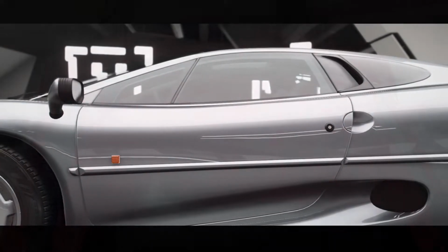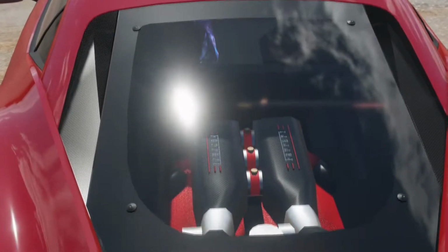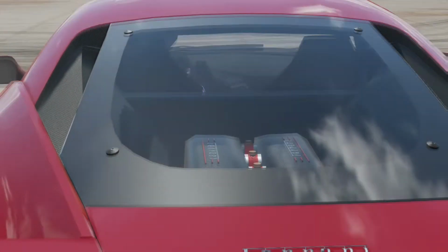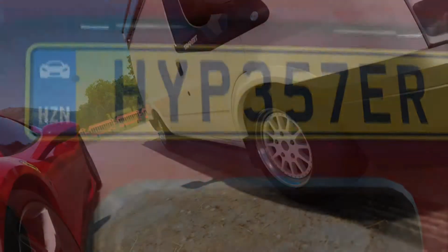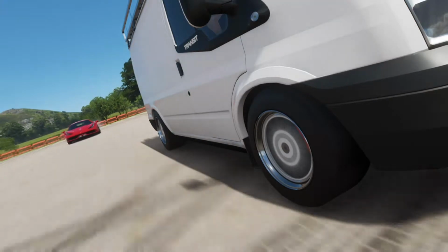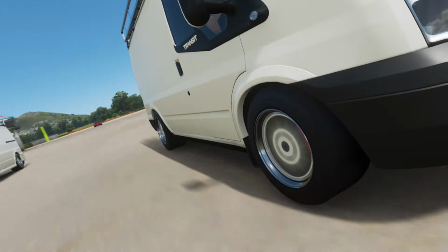And the way they tested it is they drag raced it off the start line, and you can see here, this is a Ferrari 458 Speciale. I widely regard it as one of my favorite and best supercars of the last 30 years. And the Transit just walks away. It just walks away like it isn't even trying.